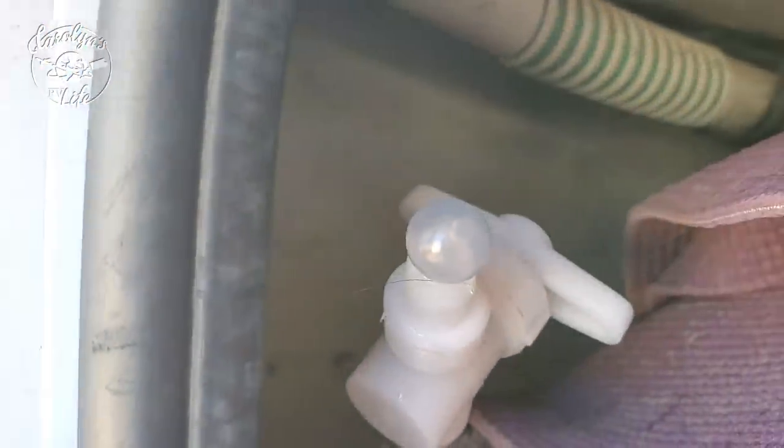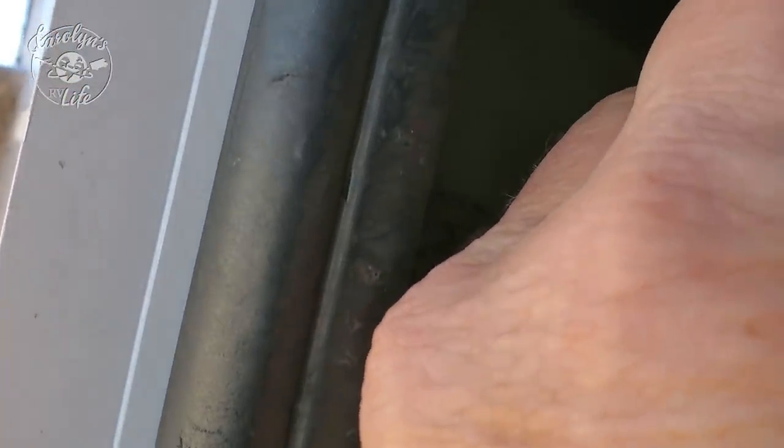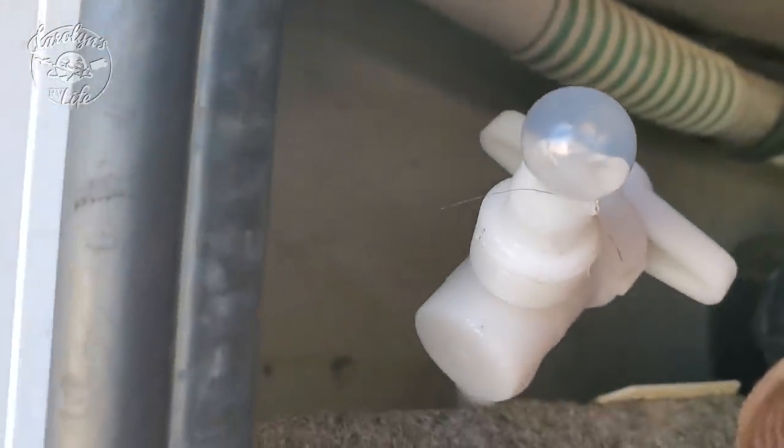It's bubbling. That can't be good. Oh my goodness. That's not good.